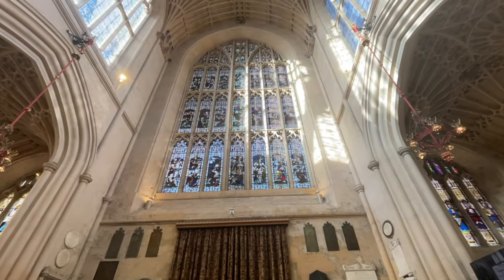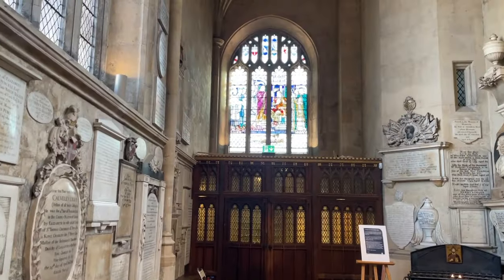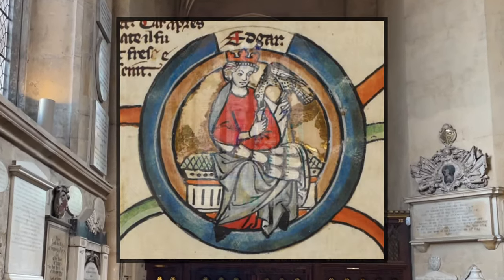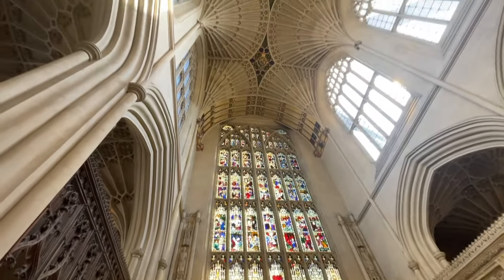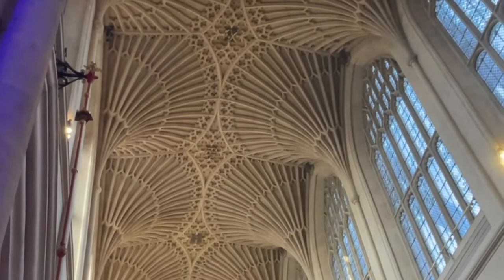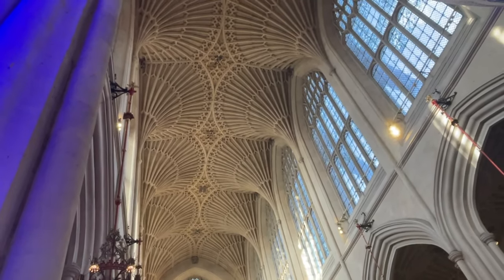This is the west window of the Abbey, which was completed in 1894. This is one of the newest windows in the Abbey, and it shows the crowning of Edgar as the first king of all of England. This is the first example of fan vaulting, created in the 1500s by King Henry VII's master masons.